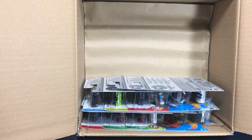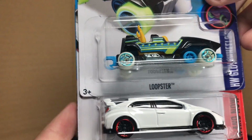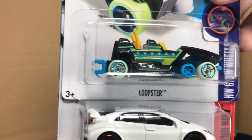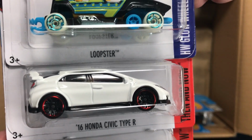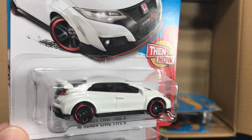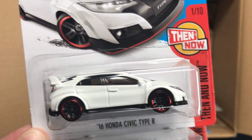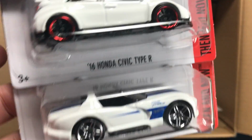Always really happy that RX-7 is a treat. So is the GT-R. I'll be honest, this one's a little awkward, but I'll get back to that. I'll talk about that one a little better a little later. Okay, Loopster. You can connect it with other Loopsters to make a roller coaster. There's this 2016 Honda Civic Type R. We did a feature on that one. I think that was in the Q case, right? That was in the Q case. And then the Dodge Viper RT10 recolor in white.